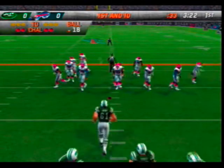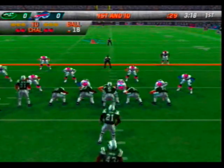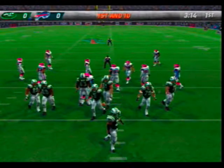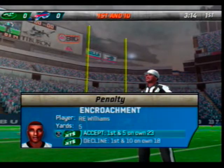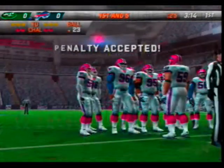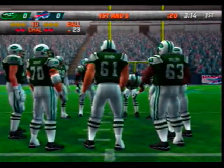First and 10. Ball on the 18-yard line. They'll go from the I formation. Encroachment, number 96. So he's called for encroachment. The defense needs to concentrate better than that. Nothing frustrates a coach more than a penalty like that.